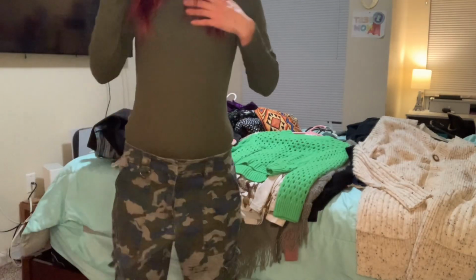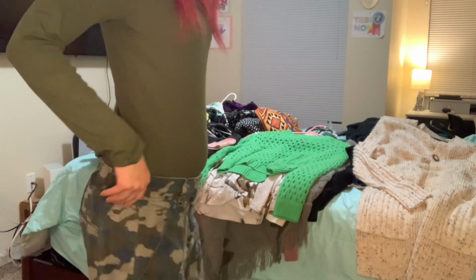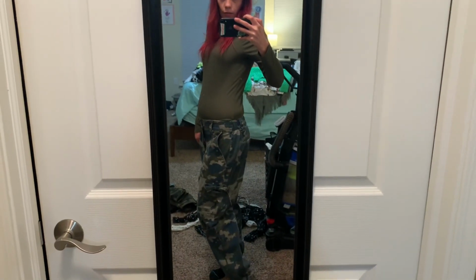And then I have this outfit, it's baggy, what do they call them, boyfriend jeans? There you go.